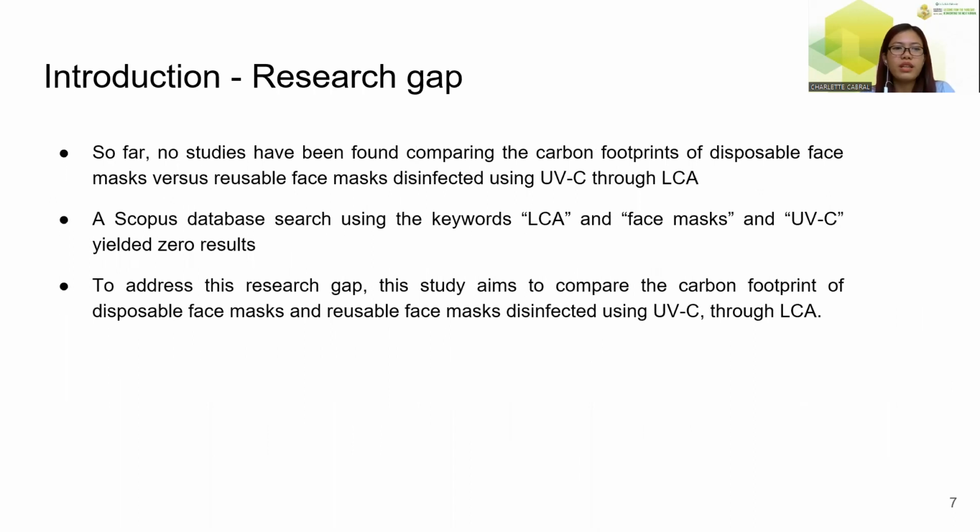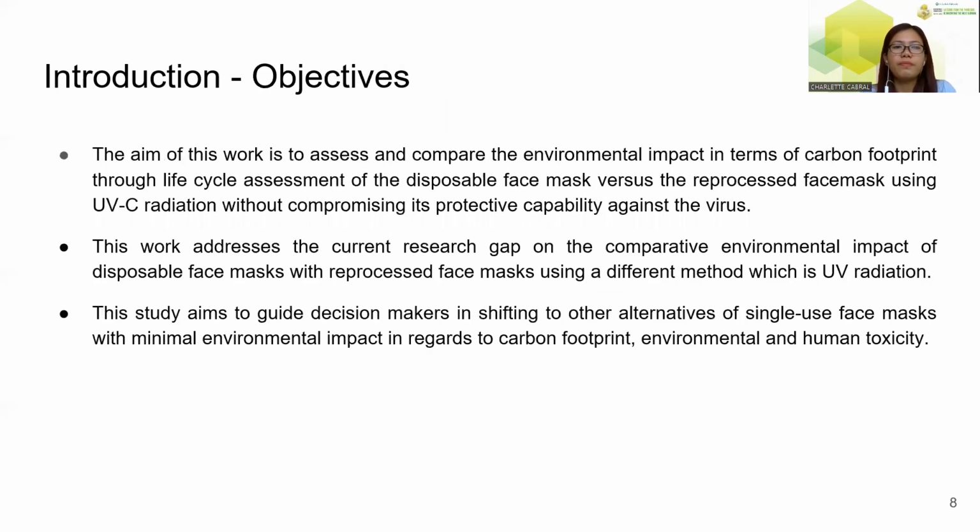For the research gap, so far no study has been found comparing the carbon footprint of disposable face masks versus reusable face masks disinfected using UVC through LCA. In the Scopus database, when you search the keywords LCA, face mask, and UVC, it will yield 0 results. So to address this research gap, this study aims to compare the carbon footprint of disposable face masks and reusable face masks disinfected using UVC through LCA.